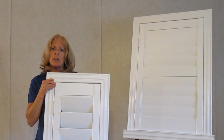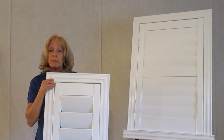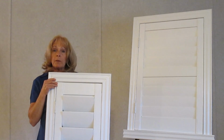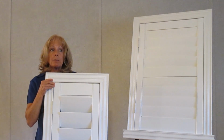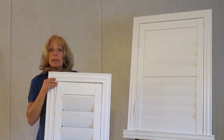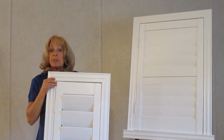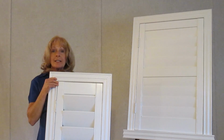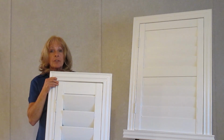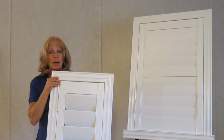Shutters are considered a lifelong product. It also gives you incredible value in your home if you ever decide to sell it, because people know the value of shutters. Unlike any other window treatments where the strings break or the carriers stick or anything else, this product is made to last, and it does a great job.